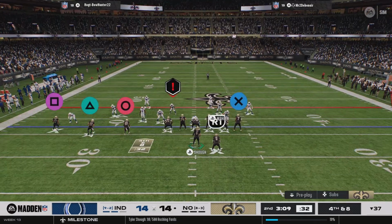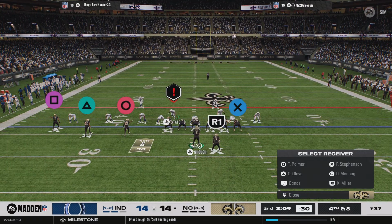This offense is not leaving the field. On 4th and 8, they're going for it.